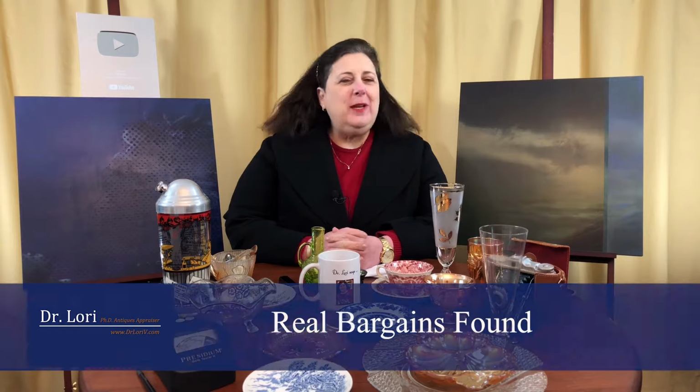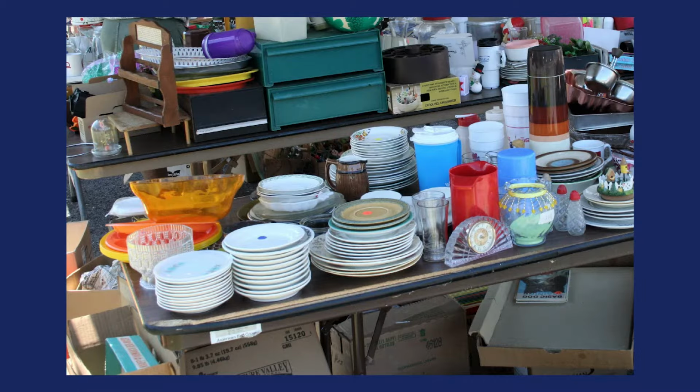These are the bargains that people are finding at thrift stores, antique shops, yard sales, people just like you who are finding objects, and I'm helping them to identify them properly and find out what they're worth. They're really exciting. So my first real bargain, I have permission from all these folks to retell their stories.